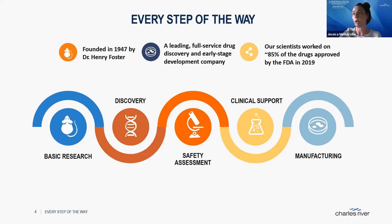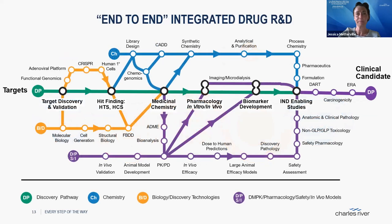Obtaining your early research models, the actual animal models that you're going to be using for experiments in-house, through to discovery capabilities such as medicinal chemistry, candidate selection, efficacy of your compounds, through GLP, safety assessment, all your toxicology work that you need to run, and then even helping in terms of clinical and manufacturing support. So Charles River really spans the gamut of essentially everything that you're going to need to take your compound from the bench into human.